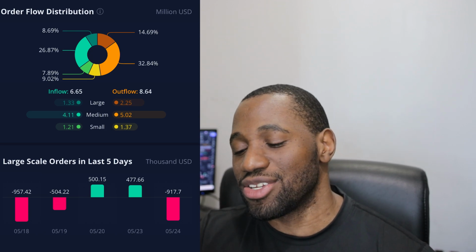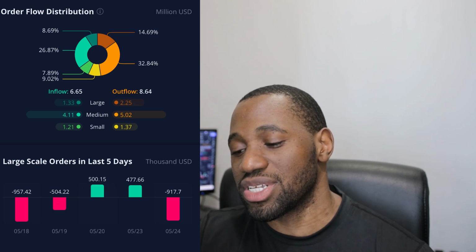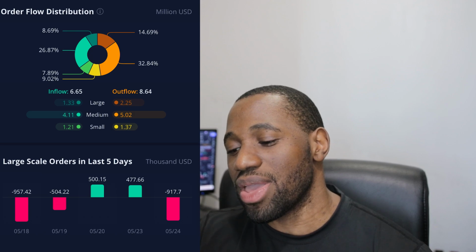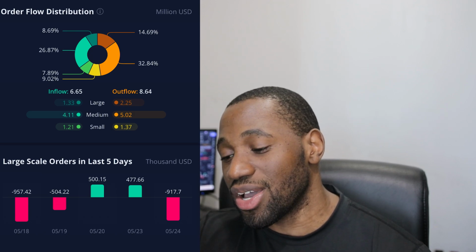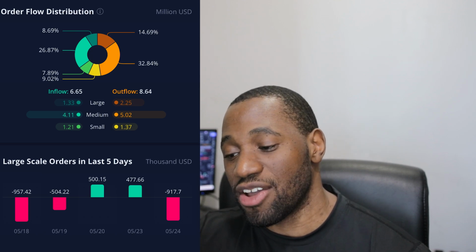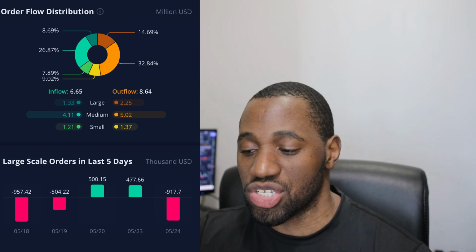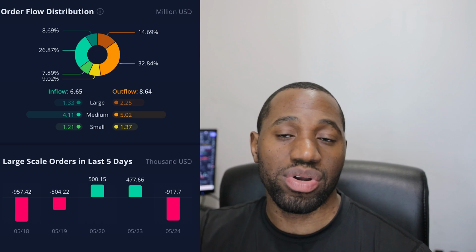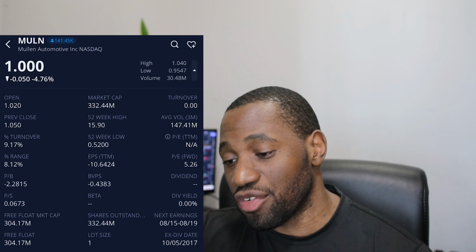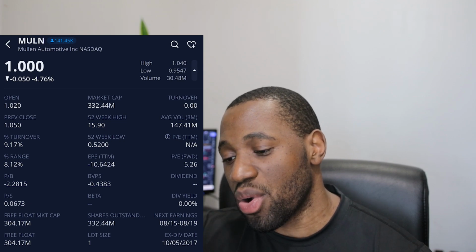477,000. Analyzing the numbers even further for the small scale orders, it tends to represent the retail side. We had more selling than we had buying. And then when we take a look at what happened on the medium, we had more selling than we had buying. And then for the large, which represents whales, institutions, and funds, we had more selling than we had buying. And then when we take a look at the turnover ratio, it was at 9.17%. And you know what? This is not too bad for a volatile stock like Mullen.